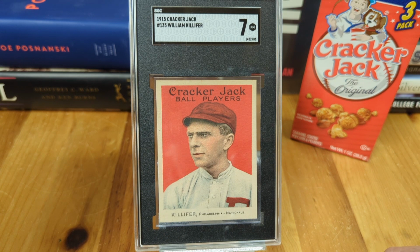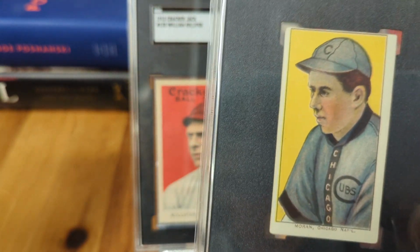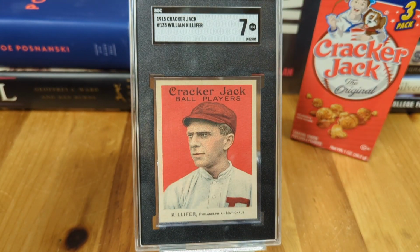The Phillies went to the World Series in 1915, managed by a person named Pat Moran, whose card I actually have and showed in a past video. It's the only T206 card I have currently. So those 1915 Phillies were managed by this guy. This is a 2 that I had graded a few months back. So just an interesting coincidence that I happen to have that card as well. Maybe I should become a Phillies fan. I don't know.